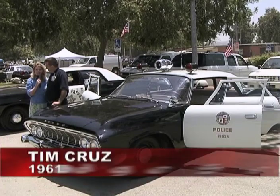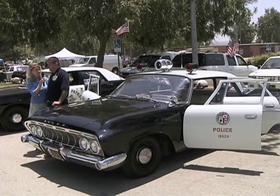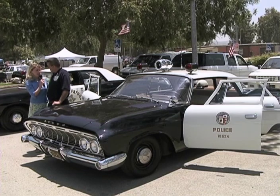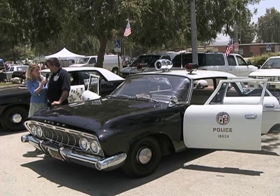Hi, I'm here with Tim Cruise, not to be confused with Tom Cruise. Tim, I understand you own this police car right here? Yes, I do. And what's the history? It's obviously, what year is it? It's a 1961 Dodge Seneca.